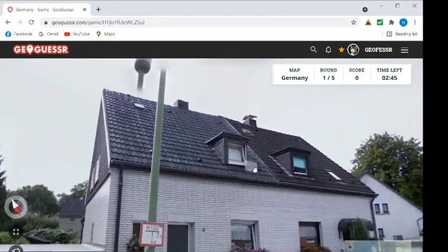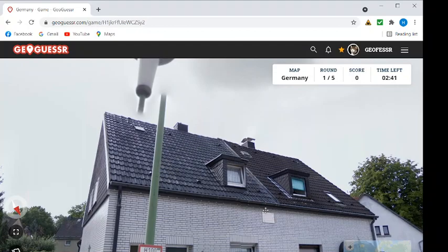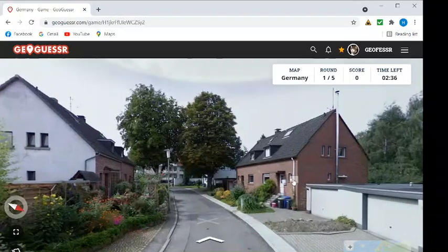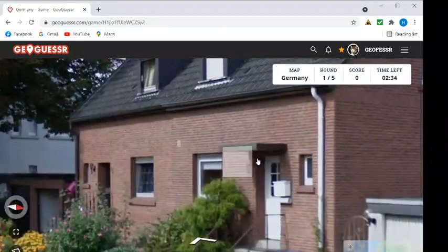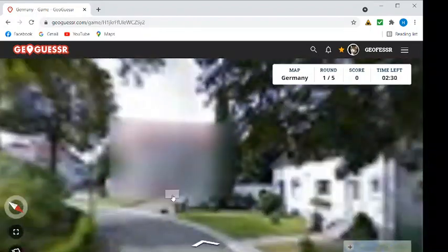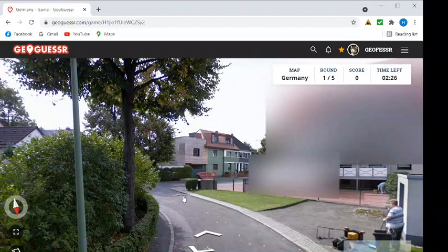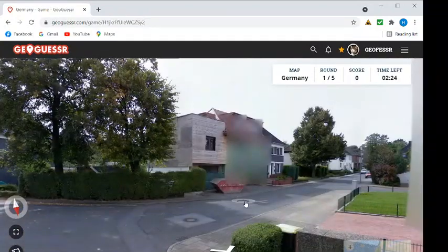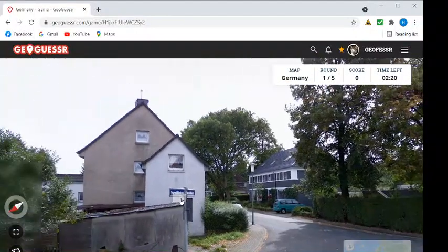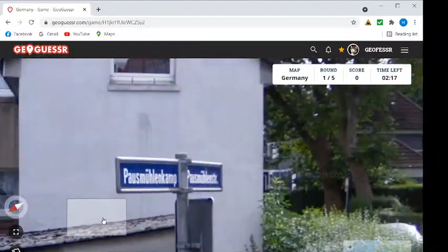Okay, so here you can see what German houses look like. It looks not unusual for Western Europe. It doesn't look exactly like the Netherlands. It does have some similarities, but the Netherlands, it's like they had one architect for the whole country. Things are very standardized.